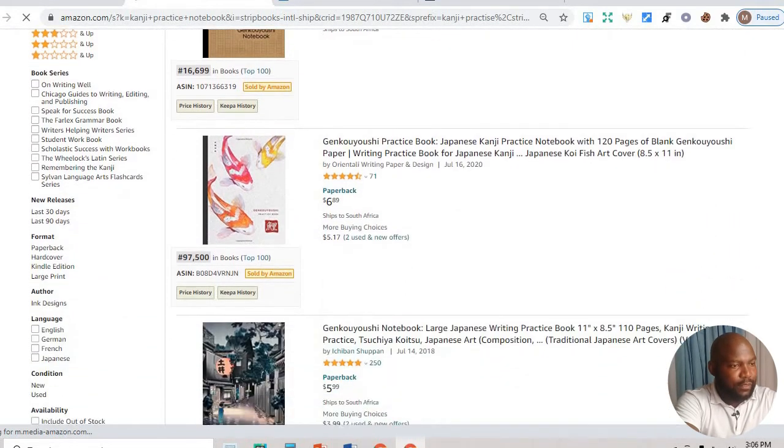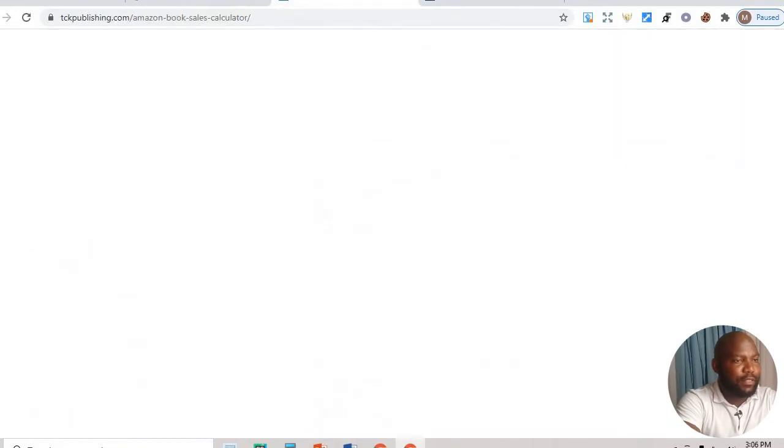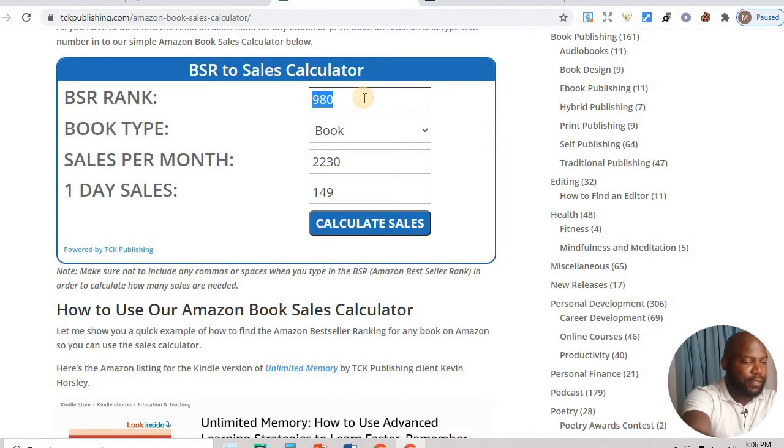Yeah, it is doing well. The first one is doing well at 16,000. Let me take a look at how many sales per day. It is around 17 sales per day.